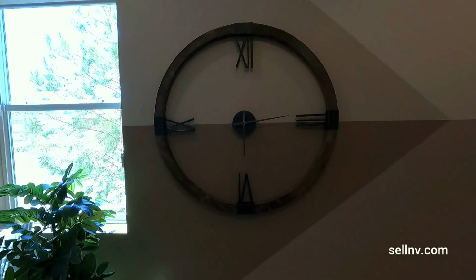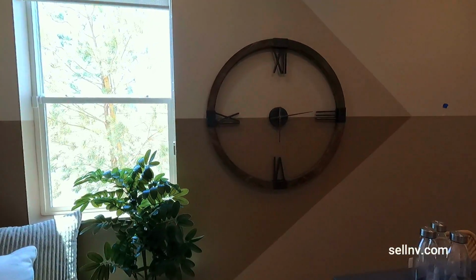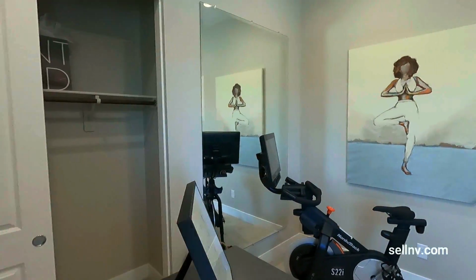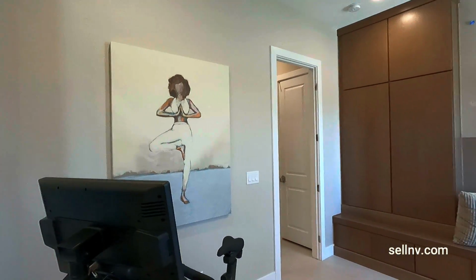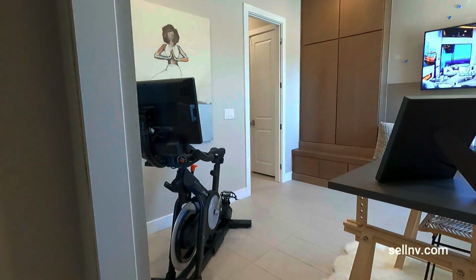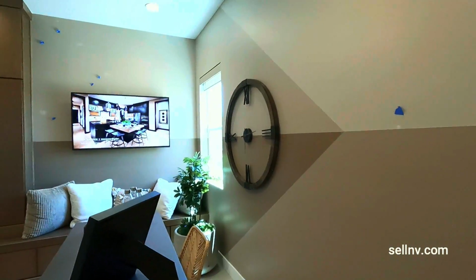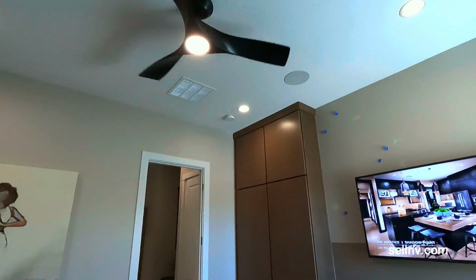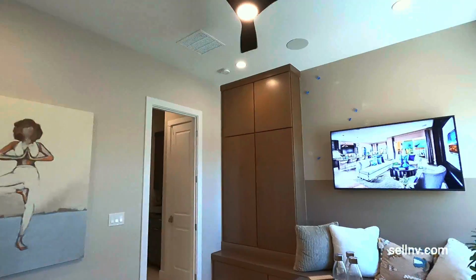Oh, it's a clock. What time is it? It's 6:14, 6:13, I believe. That's what it says. So it looks like this is the exercise room. I'm gonna squeeze into the closet so you guys can get a better view of this room. So let's look up. Yeah, this is pretty cool. You got your ceiling fan.